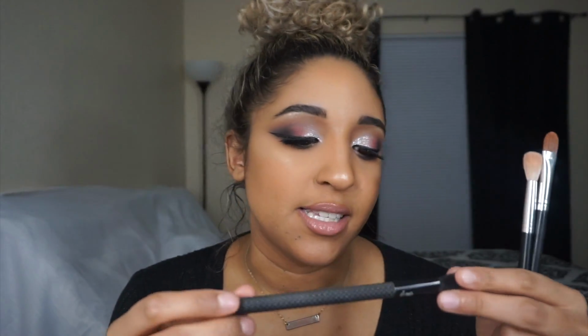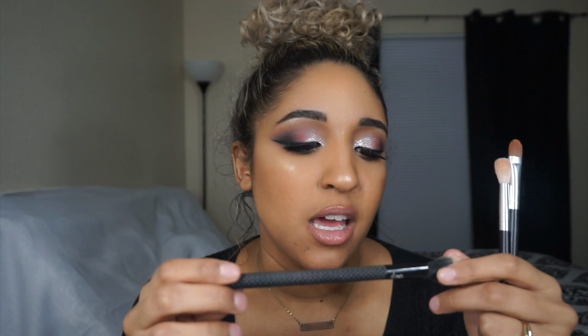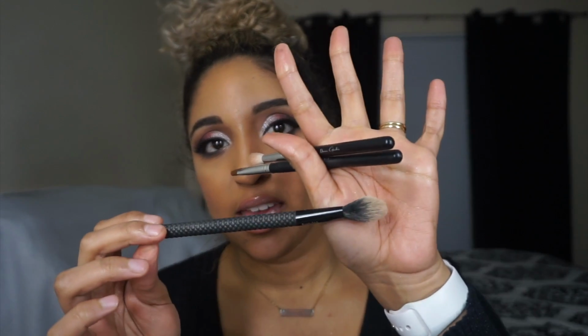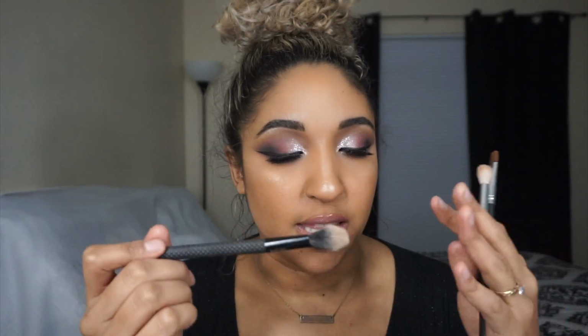And then one of my favorite highlighting brushes for pressed highlighters, this is the Royal and Langnickel Moda Pro Flow Brush, and this is the BMX 265 brush. So this is what it looks like. This brush, guys, is just amazing for really giving you a blinding glow while still being nice and controlled.